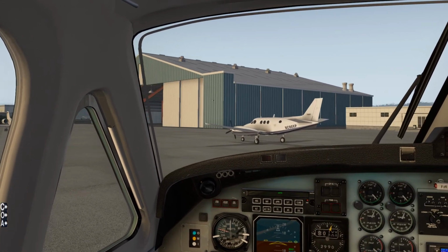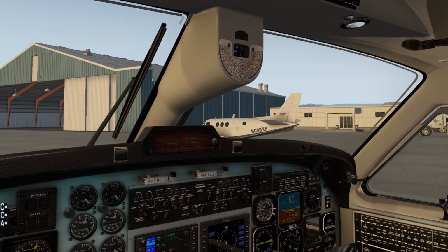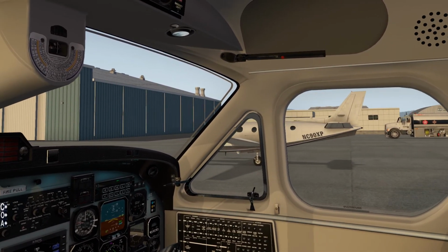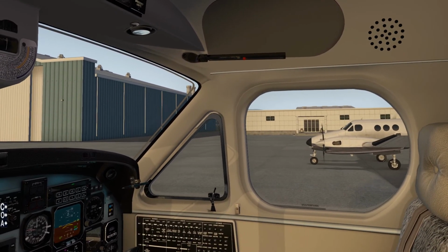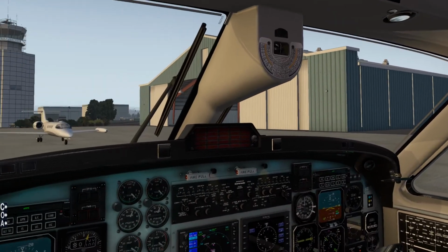All right. Let's see if we can pretty much pull parallel here. Get these passengers disembarked. All right. Steady as she goes. All right, parking brake is set.